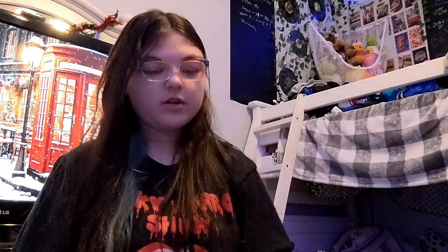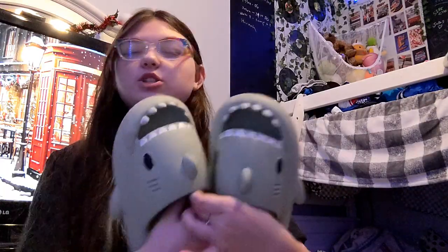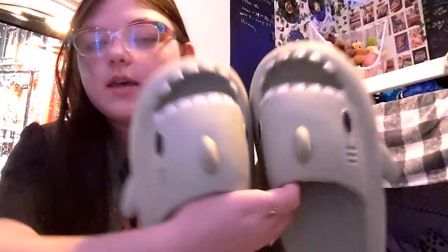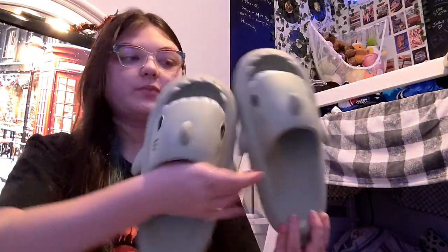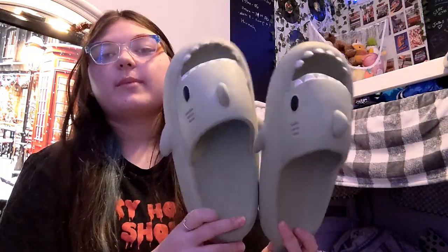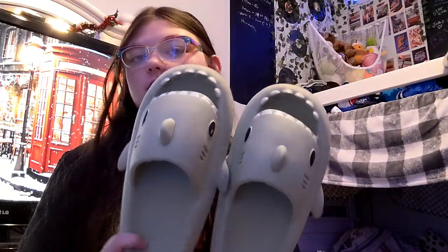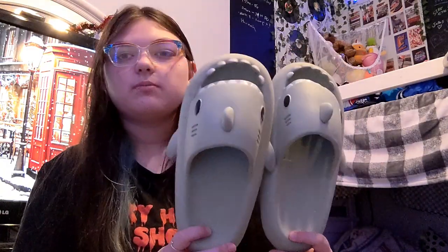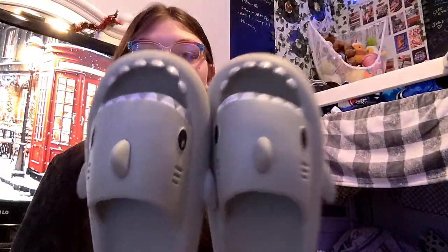This pair I got for Christmas. It was a late Christmas present. Shark slides. They are sage green. They don't look that color on camera. I guess they kind of do. I love these. They're so cute. And these are so comfortable, by the way. Also, they're from Amazon if you want a pair. They're like $15 or something. So I definitely recommend getting them if you want to, or if you just like them. They're so, so comfortable. But yeah, Amazon sage green shark slides.